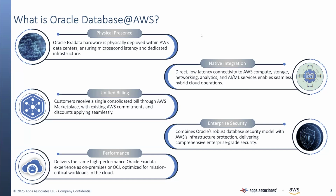Performance: you get the full power of the Oracle Exadata, from the Oracle database being engineered to run on Exadata. You get that capability that you've always wanted in AWS today. So we can move it from on-prem or OCI. We have quite a few customers that are evaluating moving out of OCI and into AWS because they've designed these bifurcated architectures where the application tiers were sitting in AWS and the databases were sitting in OCI, resulting in latency issues.